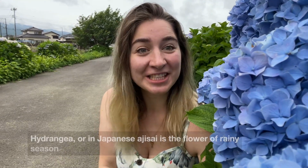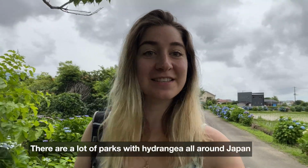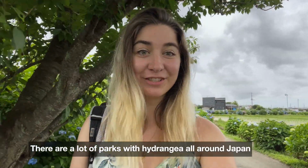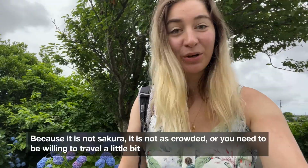That's right, hydrangea, or in Japanese, ajisai, is the flower of rainy season. There are a lot of parks with hydrangea all around Japan, and because it's not sakura, well, it's not as crowded, or if you're willing to travel a little bit.